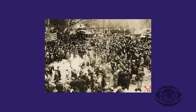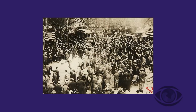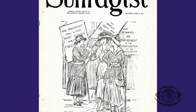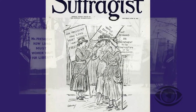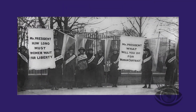Like those marches that we talked about earlier, this met often with people who disagreed, people who thought this was an unpatriotic act, especially at a time of war during World War I. But the women had cleverly often designed their banners to be statements from President Woodrow Wilson's own speeches. So it's not treason if you're just repeating the president's words.